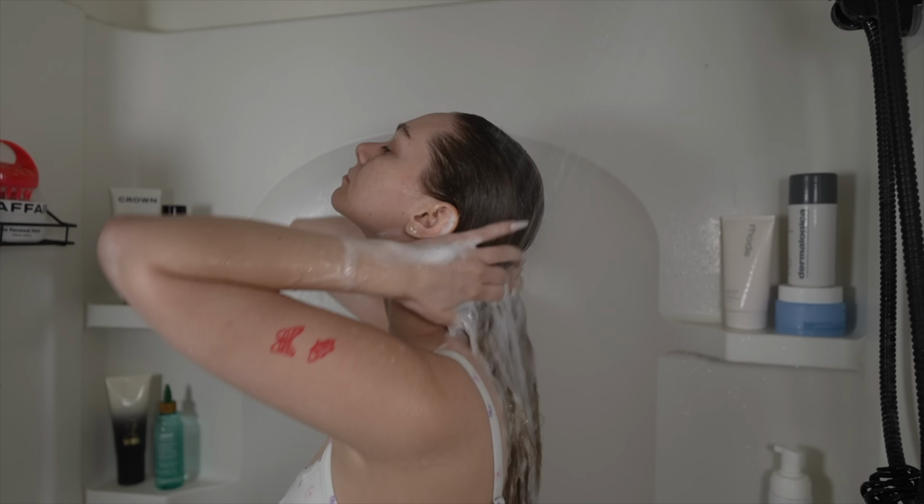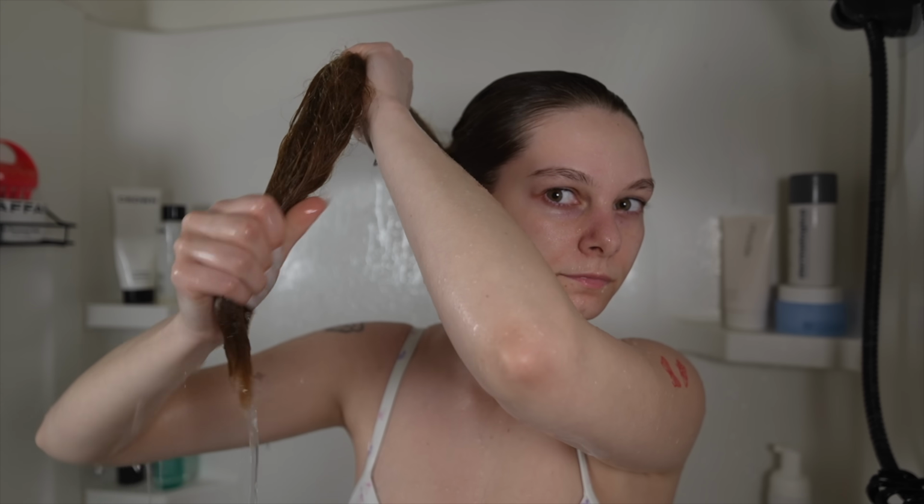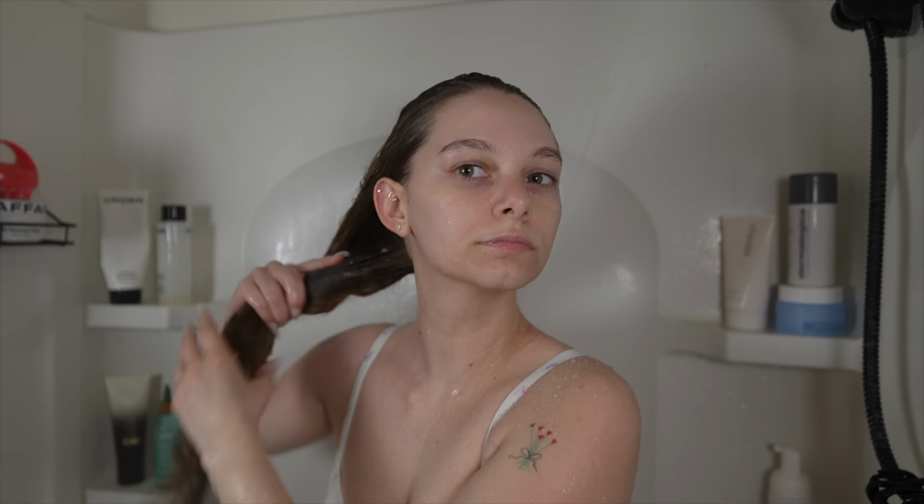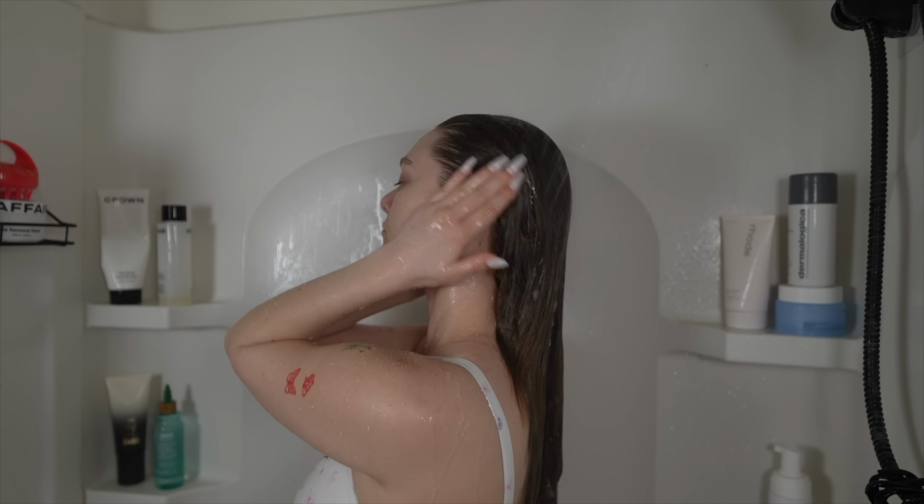Rinsing that out and squeezing out all of the excess water I have in my hair, because I'm going to be going in with conditioner on my mids and ends. I leave my conditioner in for like 3 minutes, and then I thoroughly rinse that out, and then I just do all my other shower things after that.